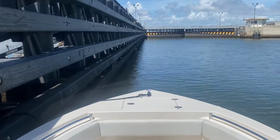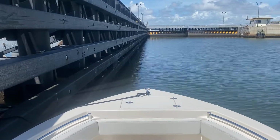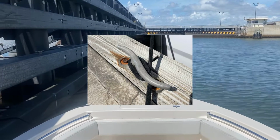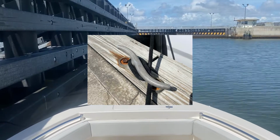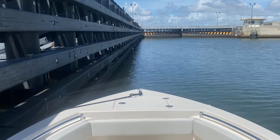Because of changing water levels in the lock, it's important to be able to let out slack in your lines quickly. This ability is best maintained by wrapping the line around the base of the cleat rather than tying knots. If there aren't any cleats that are convenient nearby, you may also wrap line around the lock wall itself.